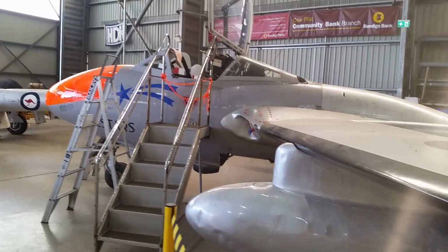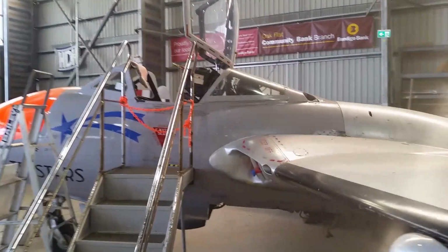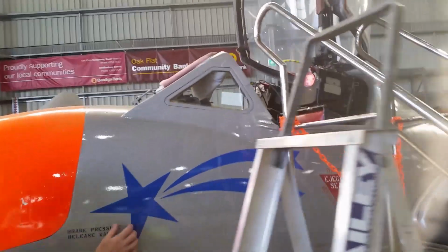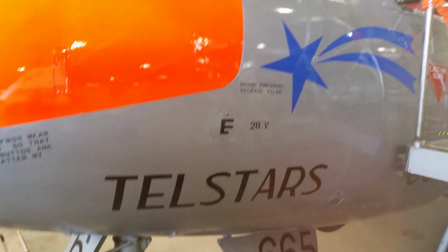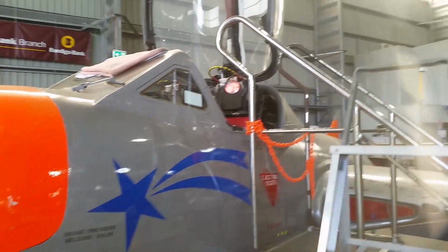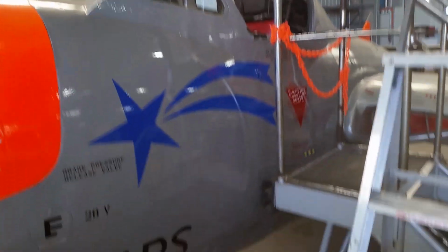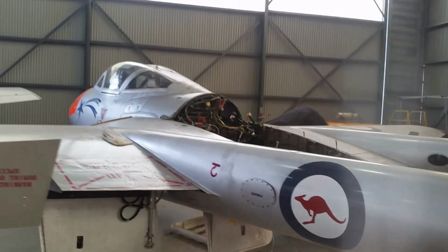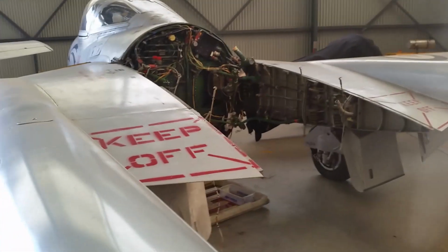And here are two 1950s technology Vampire fighters used by the RAAF. The first one we see with the day-glow nose is in the colours of the Telstar aerobatic team. It is most likely this aircraft won't fly and will remain static, and the one behind it is being restored to flight, and as you'll see the engine has been removed. The rest of the structure is in good nick, and hopefully in the not too distant future this aircraft will be in the skies.